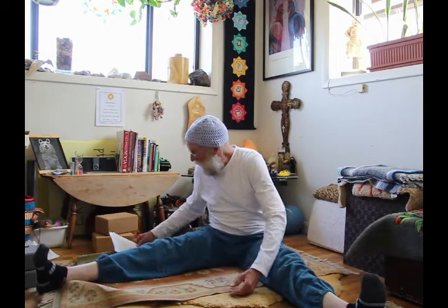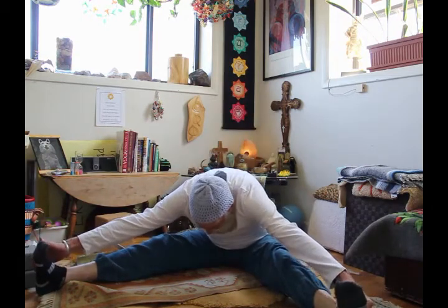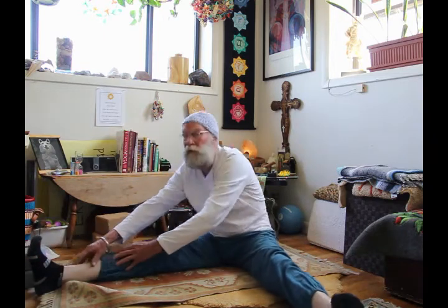Now for this next asana, we're going to spread your legs nice and wide, and this is called a moving leg stretch, and we're just going to do this one for 2 minutes. So, you inhale up to center to get started, then exhale out to the left side, come as deep as you can. Inhale back to center. Go straight down to center with the exhale as deeply as you can.